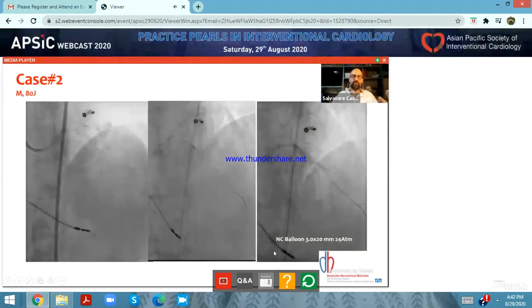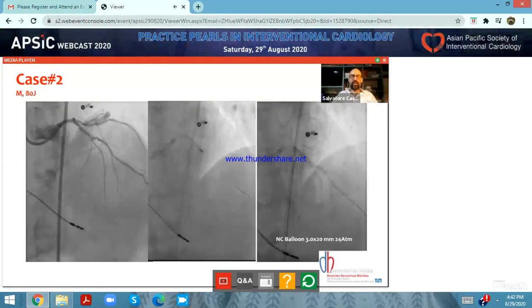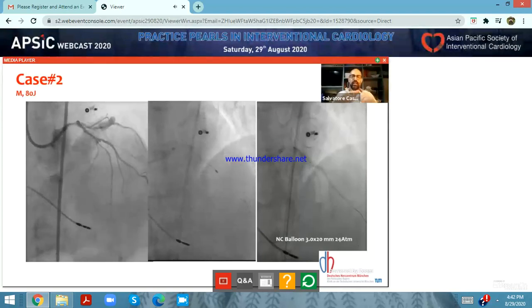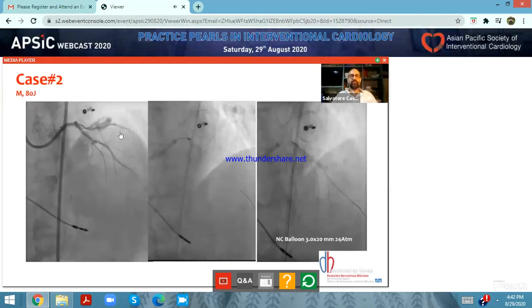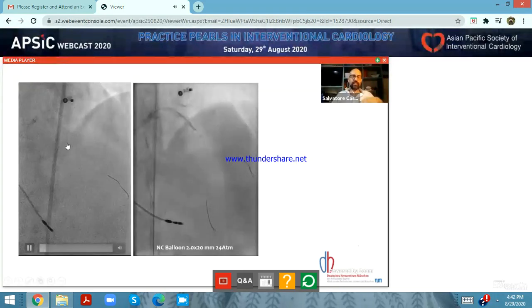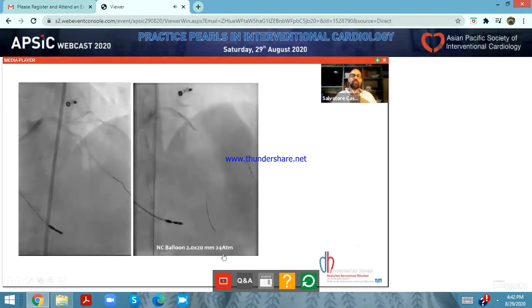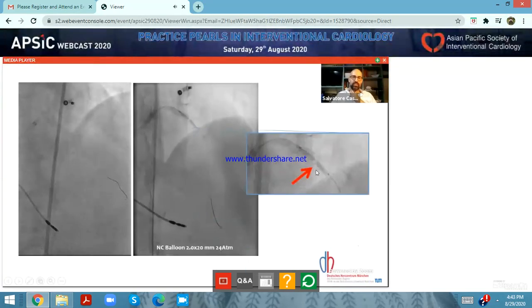The balloon ruptured. As you can see, at 24 atmospheres everything that is inside the balloon goes outside. It means that it can embolize air, contrast medium, and nitro. In the next slide, you can see that the patient was hemodynamically unstable with some AV block, and the LAD occluded abruptly. So we went with the guide wire into the LAD and started a non-compliant balloon dilation at 24 atmospheres.